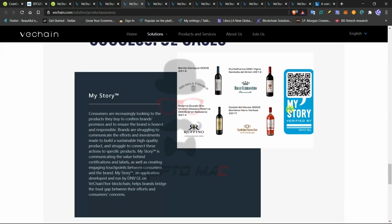That is how it will work. So this is some of the Rufino and some of the wine companies, and you can see on the wine bottles, in the sticker, you will be seeing this kind of barcode, verified by DNVGL. If you have the Vechain app, using that app you can scan this barcode, and it will tell the story of the particular product: how it started and whether it is an original product, which is the most important thing.